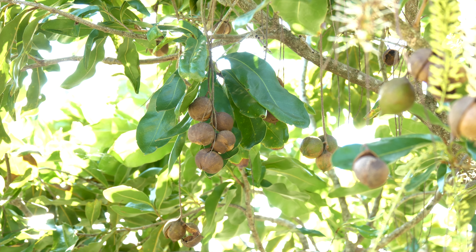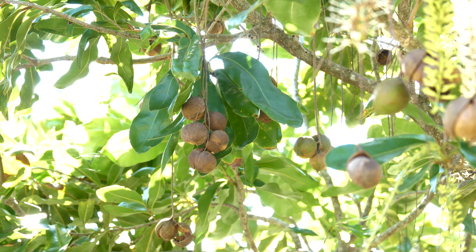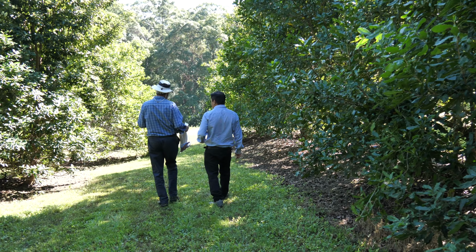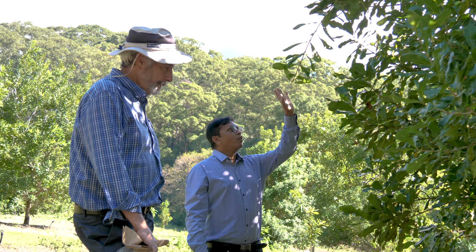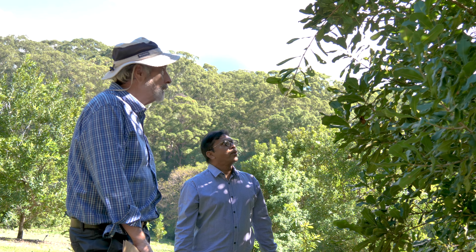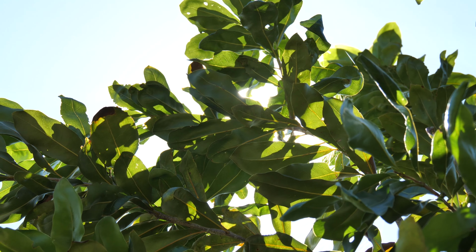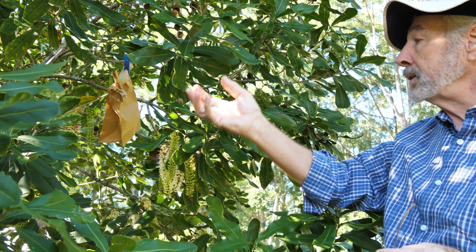So the priorities are to produce new cultivars that are more profitable for the industry. A lot of the cultivars that we have are 50, 60, 70 years old. The industry has changed over that time period, and we need new cultivars that are adapted to the methods that are used for farming now, and also adapted to the changing environment. So we're looking at ways of improving the breeding program, making it more efficient.